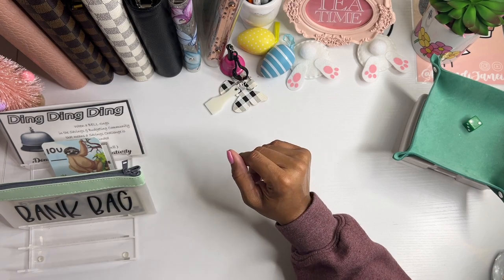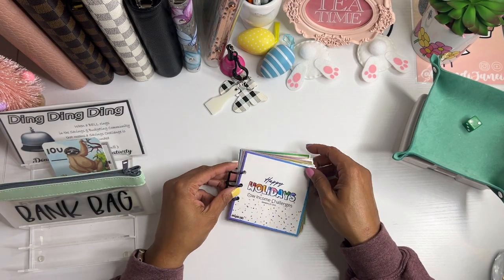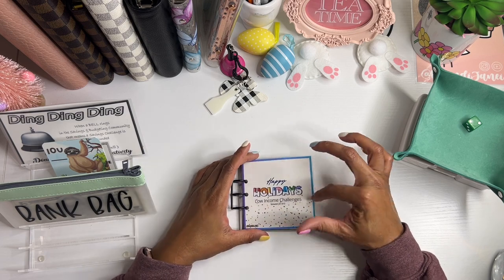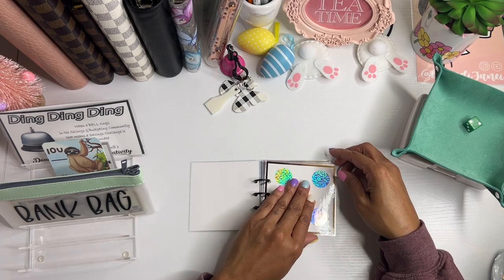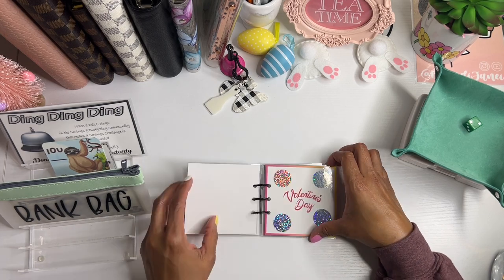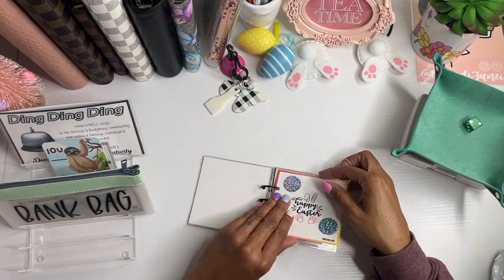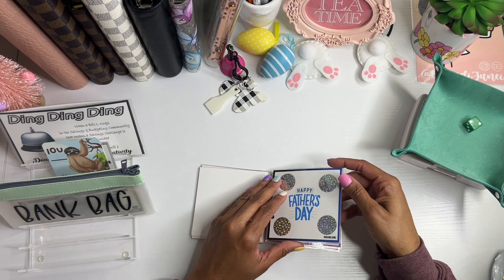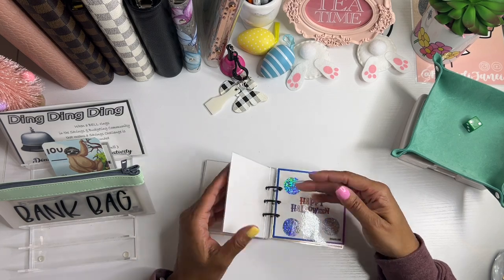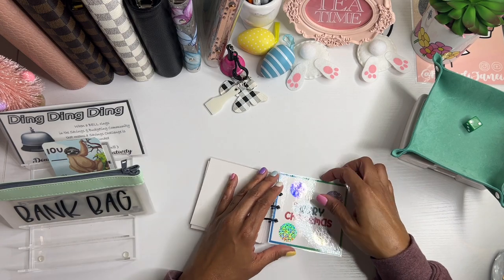So let's start with new products first. I did create this Happy Holidays Low Income Challenge. All of the numbers under the scratch offs are between $1 and $10. So you have your Happy New Year, Valentine's Day, St. Patrick's Day, Easter, Mother's Day, Father's Day, 4th of July, Halloween, Thanksgiving, and Christmas.